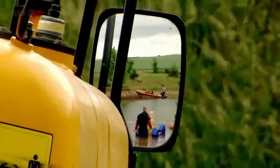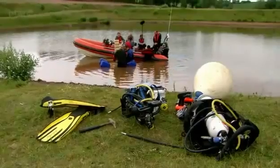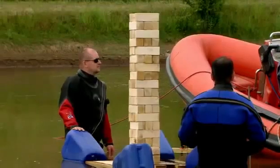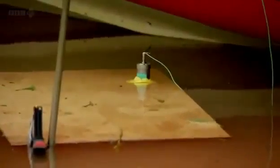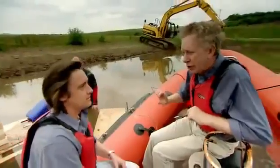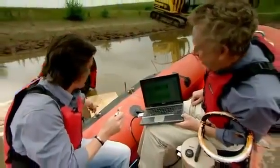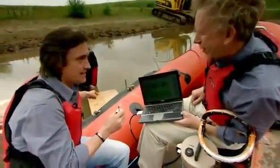Hugh has set up a system to warn me of the quake before it strikes, so I can try to protect the tower. It all depends on this. That thing there is a seismometer. It measures motion. Hugh's seismometer should detect the quake and trigger a warning on his laptop. So we have an earthquake detection system down there attached to my tower. Yeah. So it's going to know when there's an earthquake.